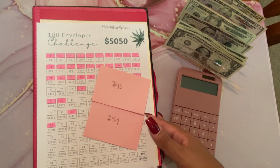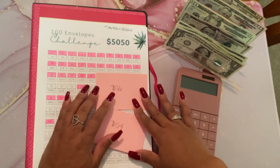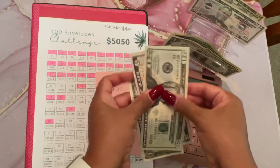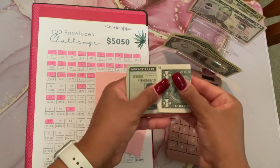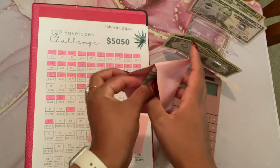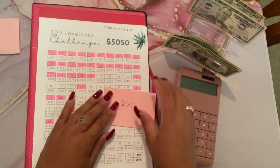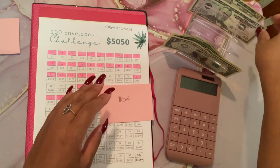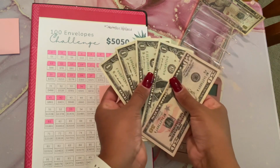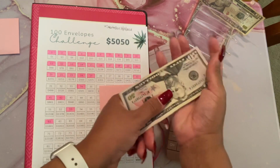Okay, so we're going to start with $26. So I'm going to put in $20, $5, and $1 single. This challenge is so cool. I mean, I wish I would have thought of it a long time ago. Next, we're going to stuff $54. So that's going to be the remaining funds. So that's one $50 bill and then these 4 singles. So that's 50, 1, 2, 3, 54.